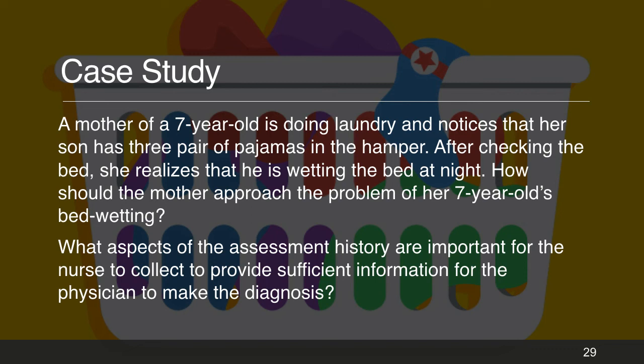Consider that this condition may have an organic cause, and therefore a visit to the pediatrician is in order to rule out a urinary tract infection, because that will make you have to go. And then a family history is needed because nocturnal enuresis has strong familial tendencies.